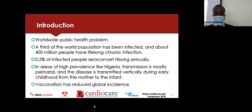By means of introduction, we all know that hepatitis B is a worldwide public health burden. It is estimated that about 1/3 of the world population has been infected with hepatitis B. That's 1 out of 3 people. And if we say about 1/3 of the world, we can all imagine that an even larger proportion of people in sub-Saharan Africa and Asia, especially Southeast Asia, where some of us consider to be the global capital of hepatitis B, the proportion there will be more, okay?